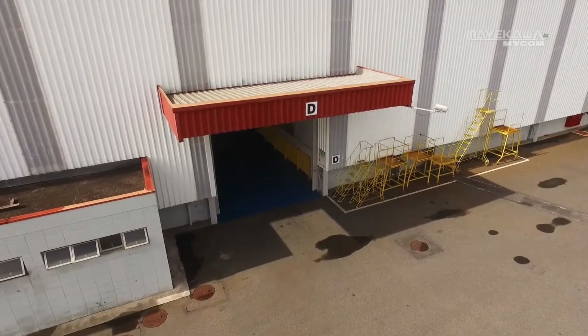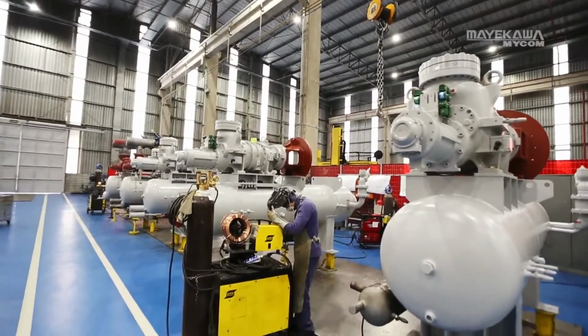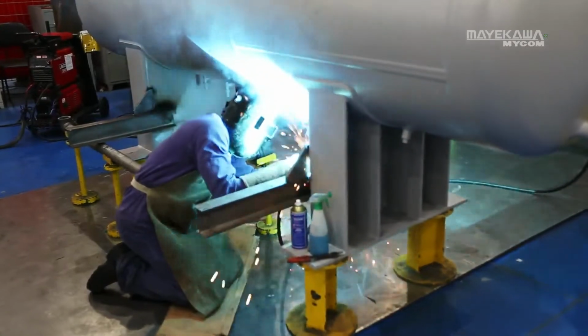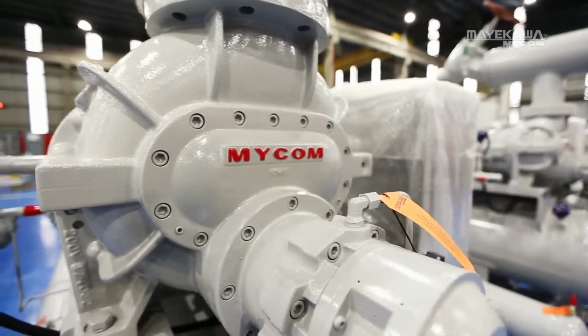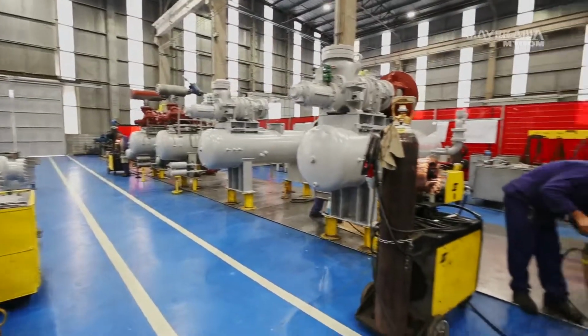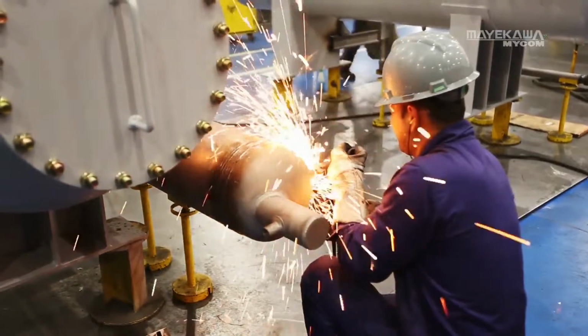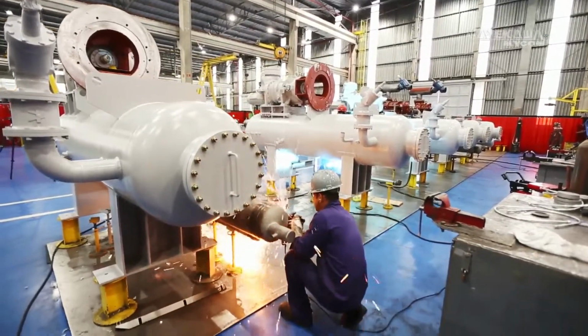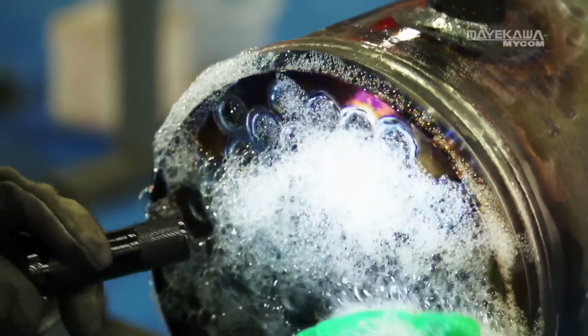At Gate D, all components received and stored in Sector A, manufactured in B and C, are assembled in our compressor unit. At this moment, the bare shaft compressor is assembled on top of the oil separator. Oil coolers, filters, and other accessories are interconnected to each other, and the compressor unit is leak tested to avoid any leakage during operation.